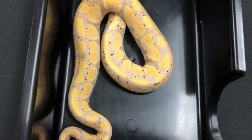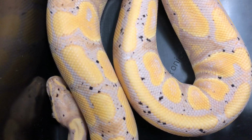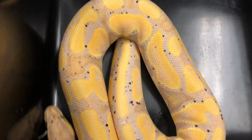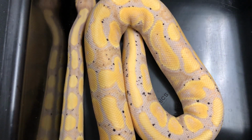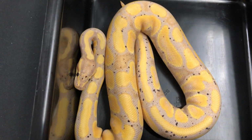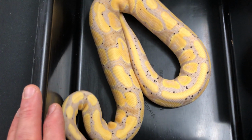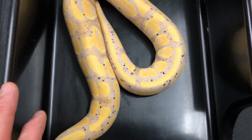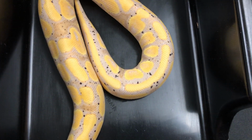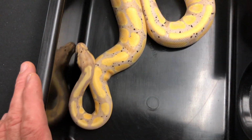Now, once again, if you zoom in here, you can see he's got a lot of orange intensity in him. And that's that Mandarin in there, but he does not have the same intensity. Now, granted, he's also pastel, and he has faded a little as he got older, as all do. But he's kept a lot more intensity than most bananas do because of that Mandarin influence. Look at that. It looks like someone took a highlighter and just highlighted him.